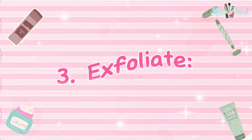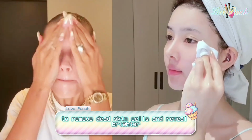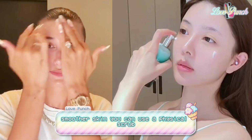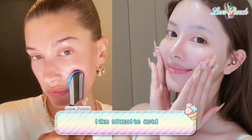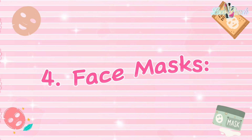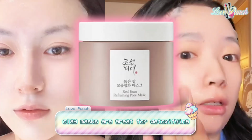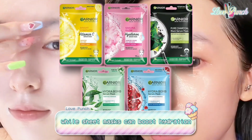3. Exfoliate. Exfoliate 2 to 3 times a week to remove dead skin cells and reveal brighter, smoother skin. You can use a physical scrub or a gentle chemical exfoliant like glycolic acid. 4. Face masks. Treat yourself to a face mask once a week. Clay masks are great for detoxifying, while sheet masks can boost hydration.